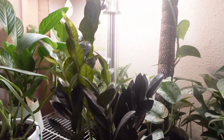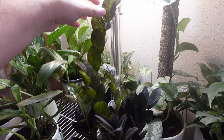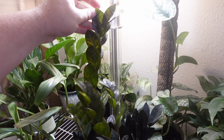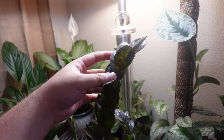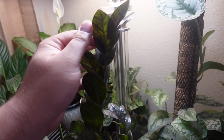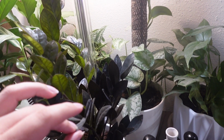Okay, so this one is my Raven ZZ. And she is giving me new growth, new leaves. And these ones were like super green, and now they're starting to turn black. So really, really happy with my Raven ZZ.